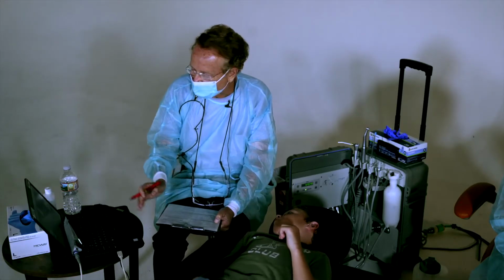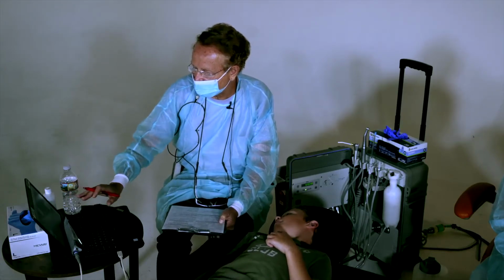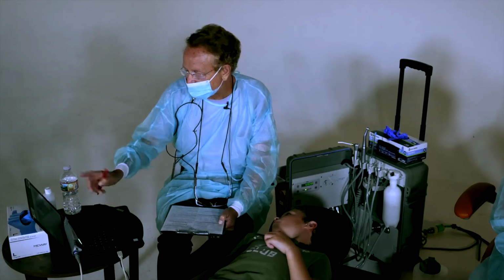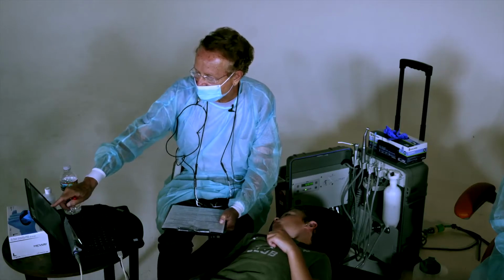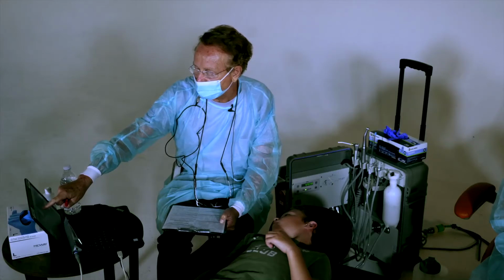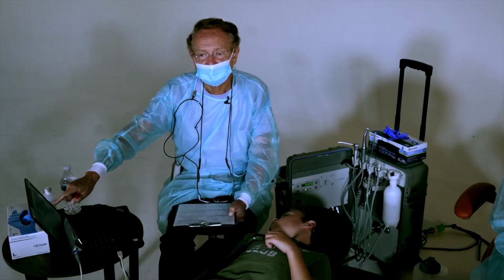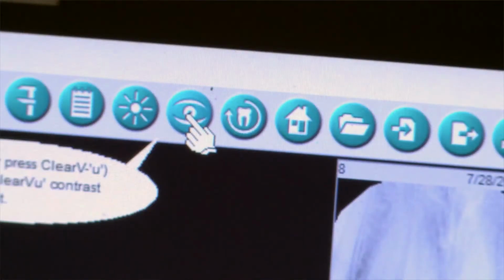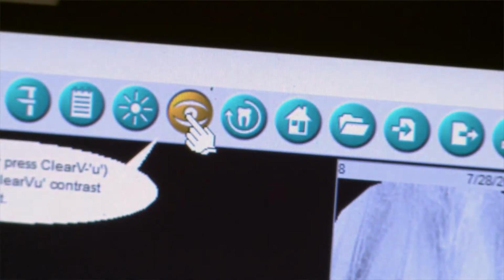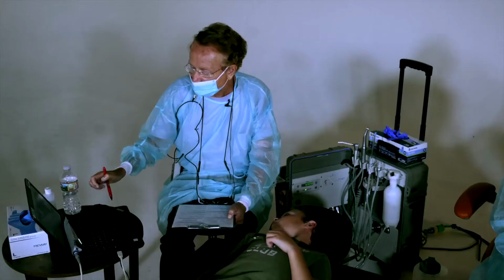So on the chart, we note what I could pick up on the X-rays, and one thing I want to point out is that there's a clear view feature of our X-ray software, and it looks like an eye. And when you read X-rays, always make sure that you've pointed the cursor to it and clicked on the clear view, and you're always reading the X-rays under clear view.